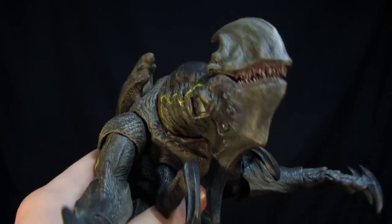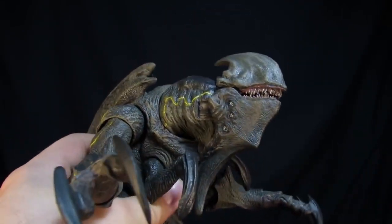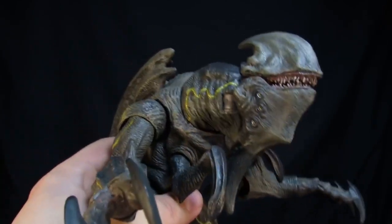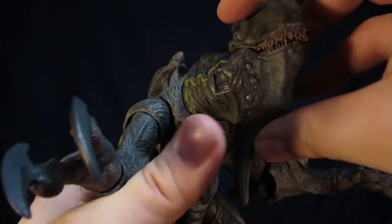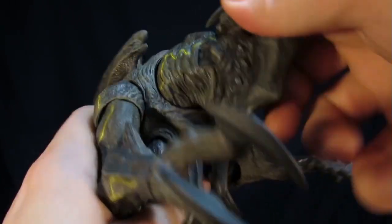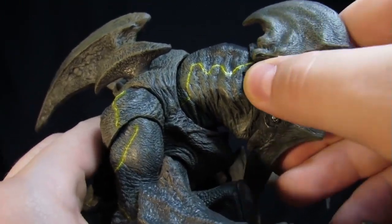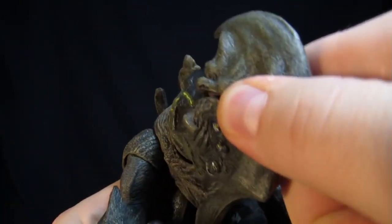And then moving on to his articulation, which I'm actually pretty surprised with. I heard some complaints from some people, but I don't really have anything bad to say, because for his articulation, his head can rotate all the way around, which is really cool. And then right here, which you'd think is actually a little bit of an ugly section, he actually has a swivel, which is really cool.